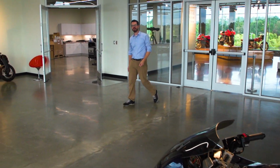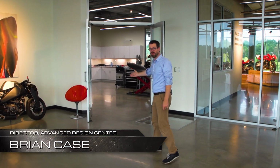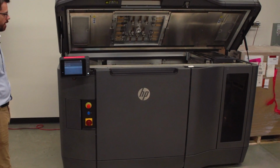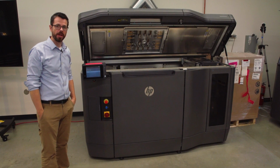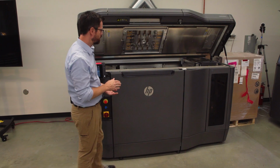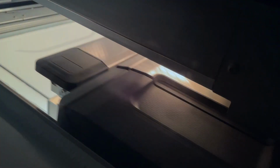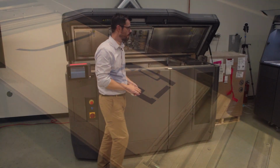Welcome to the Design Center. Over here, we have the digital lab where we can do 3D printing and laser scanning and reverse engineering. Here in the digital lab, we have a 3D printing system by HP. This is the Multi-Jet Fusion 4200. What this machine does, it's a binder jetting. It takes nylon powder and fuses it together layer by layer. Thousands of layers to build your 3D part.